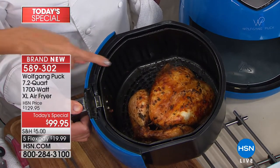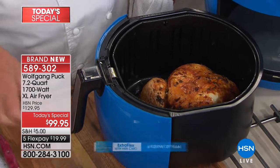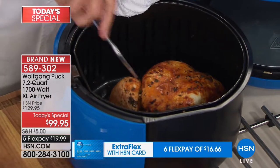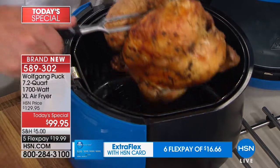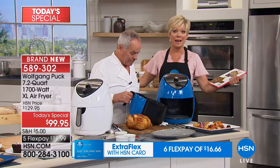It's steaming, it's hot. You can see it's still bubbling here. Oh my gosh, this was a 6 pound chicken. That's a 6 pounder? Yeah, it's 6 pounds. And there's plenty of room. Looks like you could put an even bigger one in there. Yeah, it's over 7 quart capacity.